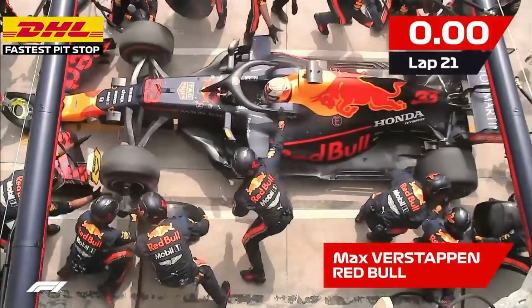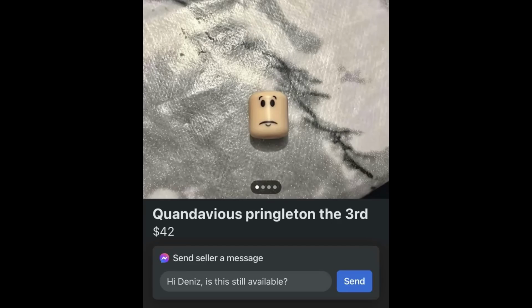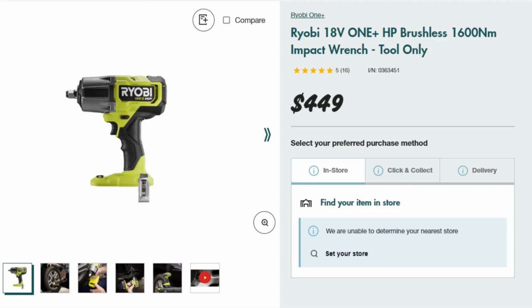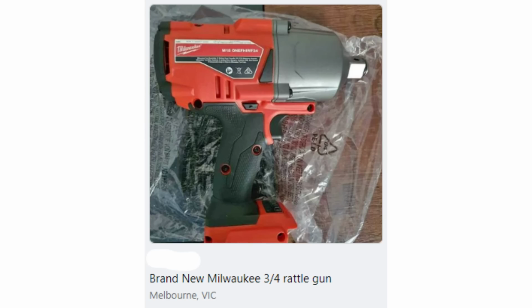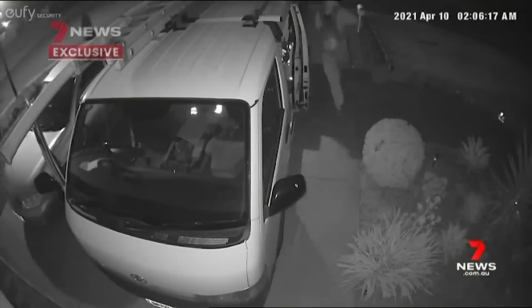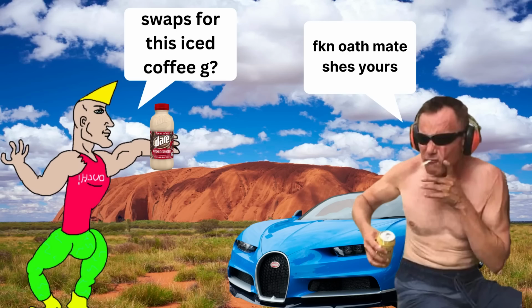So if your power tools ever get stolen, or you just need a new rattle gun to swap sets on the AU skidder, look no further than Facebook Marketplace. A brand new rattle gun off the shelf of Bunnings can cost upwards of $500. But on Facebook Marketplace, you can find a brand new rattle gun freshly stolen out of the back of a tradie's ute for about $50. And as I said before, if you're gifted in the art of the lowball, you could probably get it for $10 and a half-empty pack of cigarettes.